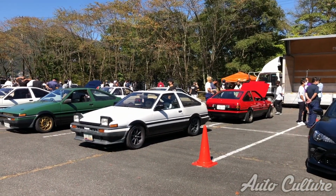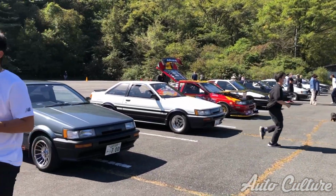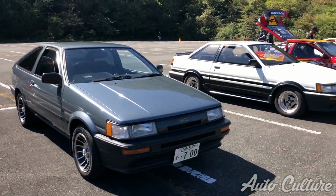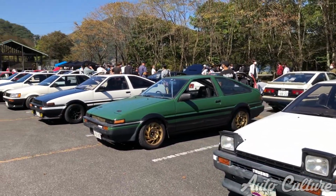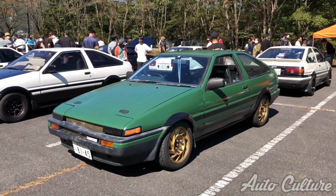I think I'm a little bit more interested, and I think everybody else will be, in this corner here with all the AE86s. So there's a few stock looking ones here. Really nice examples. I wonder how much they sell for now. A guy with an Arizona plate. That's cute. I don't think I've ever seen one in a green color like this though. That's really interesting.